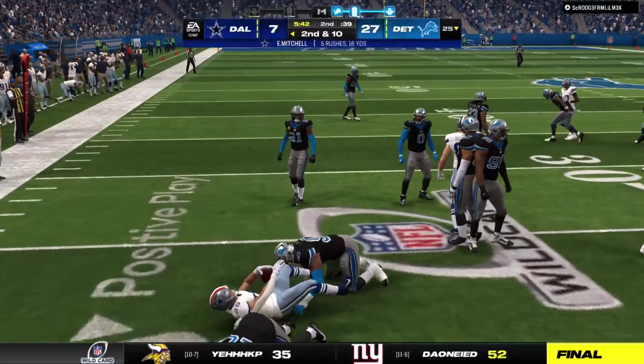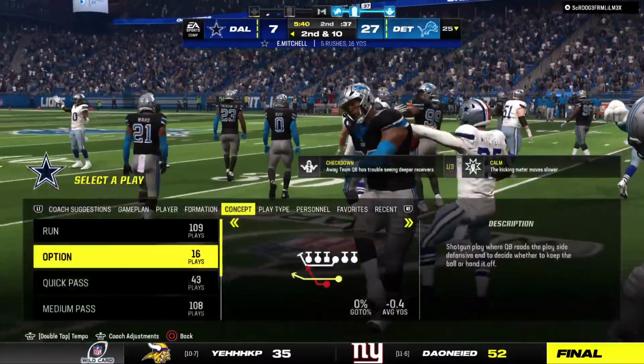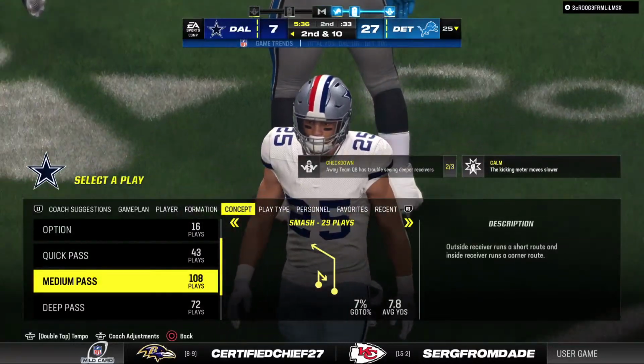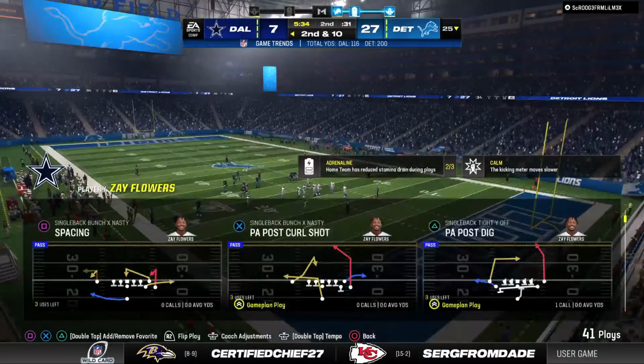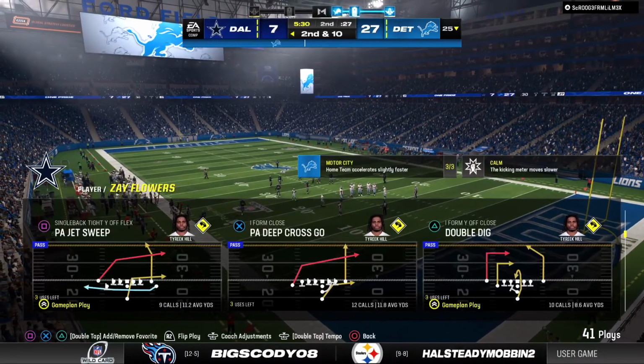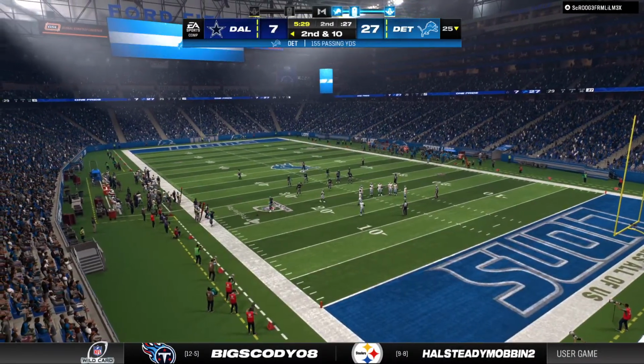drive. 1st and 10. And boy, this defense again really making things tough on him as they stop him for no gain. The running lanes have definitely not been there for him here in the first half, and I don't think it's all been his fault. His offensive line hasn't given him much space. A loss results there.